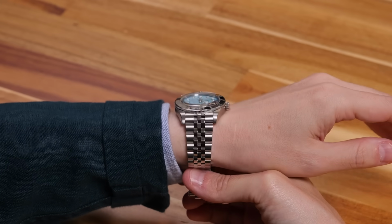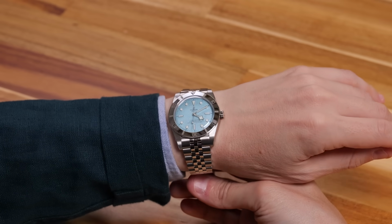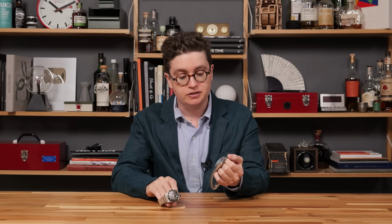So a lot of unexpected details here. And what did they pair that with? A fully polished steel bezel. So it's all around a really different aesthetic style. Here you have vintage, here you have fashion, pure and simple to me.